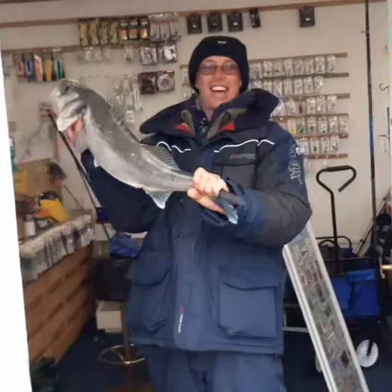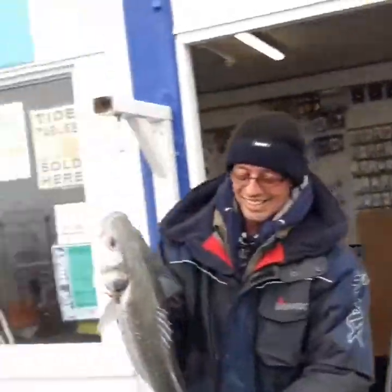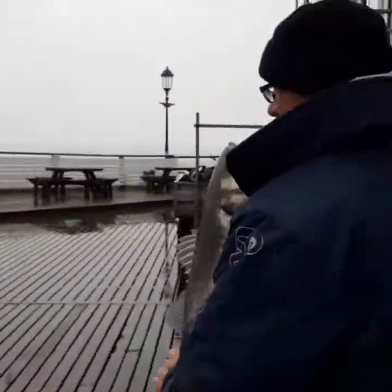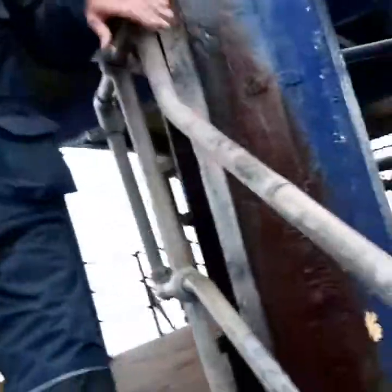Got a head on it. Yes, mate. Look at that. Come on then, let's go release him. Release that fish, mate. That is awesome. Hold down. Woo.